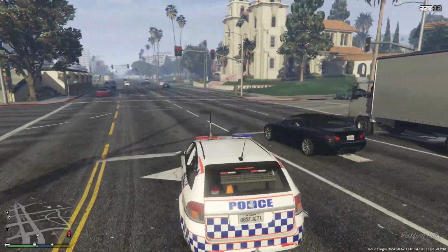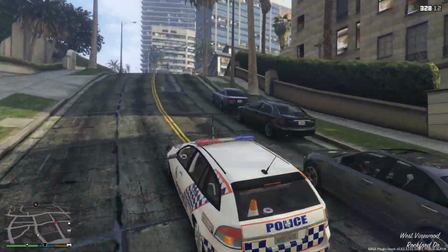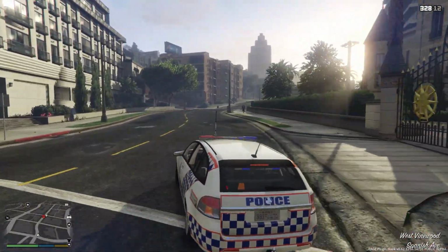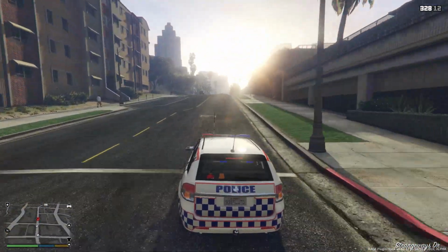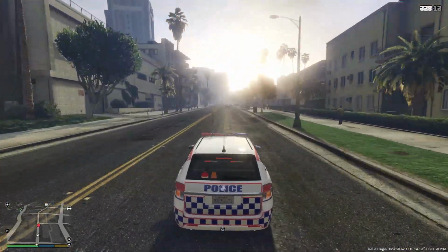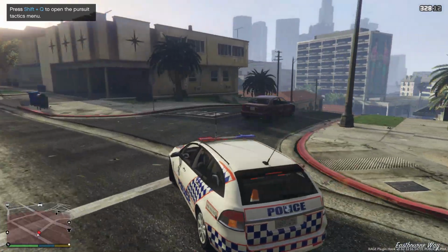This car doesn't have ELS, which is slightly annoying. I can't turn my siren through an intersection, which is a bit annoying, but that's okay. This guy is flying. Alright, we're gonna go try and pull him over. There he is. We see him up ahead here. Let's see what he's doing this evening. Or this morning. Oh, here we go, he's running.